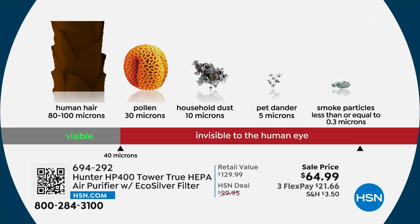The human hair is 80 to 100 microns. And you can see those. But then it starts getting smaller. The pollen, the household dust, the pet dander. And then you get down to the smoke particles and those VOCs, which are 0.3 micron. You'll never in your life be able to see those, but they're still there.